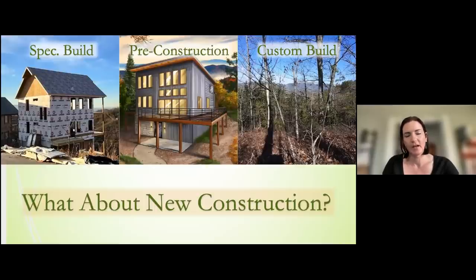Hence spec build. You will see these marketed anywhere from, like the one in the photo on the left, that one's a couple of months away from completion. They listed it. They want to get a contract on it before it's actually complete. But sometimes they haven't even broken ground yet, and they're marketing the lot and the plan. The seller is still going to provide the financing for the build, but you wouldn't close on the property until it is complete. And that build time can take anywhere from 8 to 12 months, possibly longer, depending on the size and complexity of the architecture.